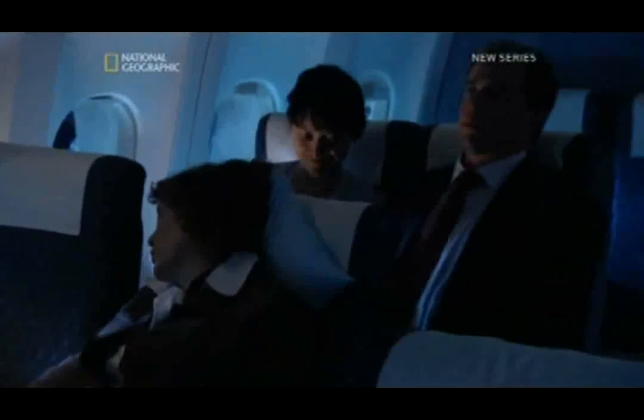Passengers prepare themselves for landing. We were pretty close to the airport, so you think, okay, this is going smoothly, but it was dark and it was snowing, so we couldn't see anything.